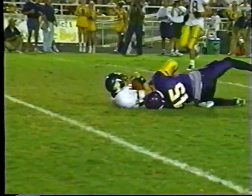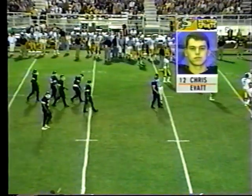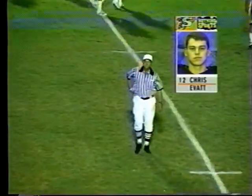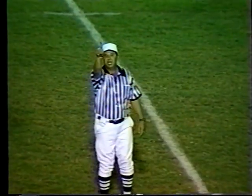You never see a referee throw a flag for illegal procedure about halfway through the play. I'm sure Coach Browse would like to know the answer to that question you just asked, Boots. Boy, that is completely unusual. Boy, how open was Evett that time?